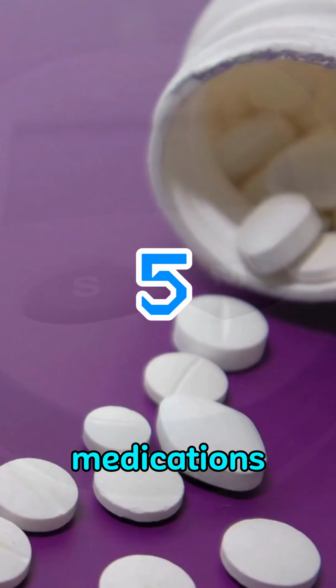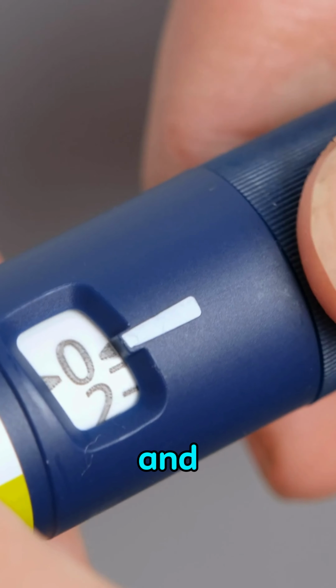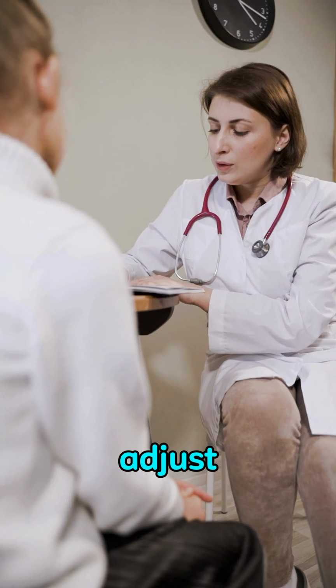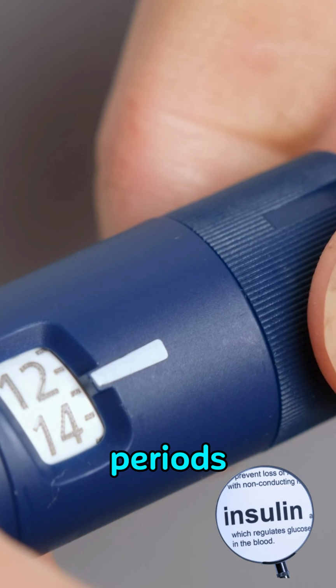5. Adjust medications as needed. Fasting can affect how your body metabolizes medications, particularly insulin and other diabetes drugs. Work with your healthcare provider to adjust medication dosages if necessary to avoid hypoglycemia or hyperglycemia during fasting periods.